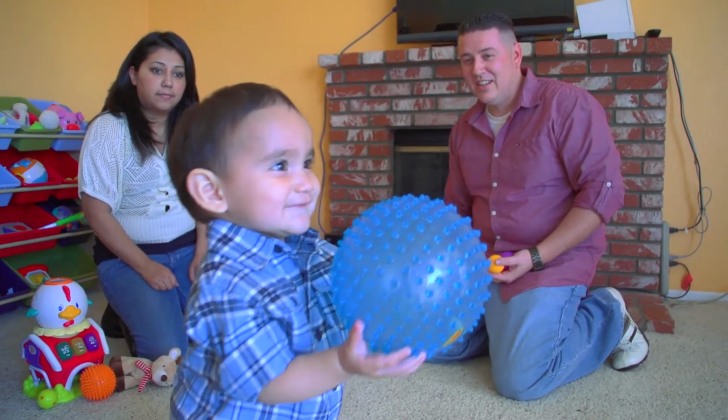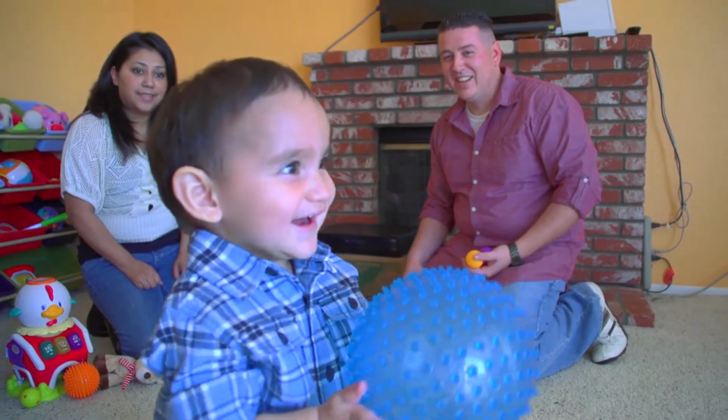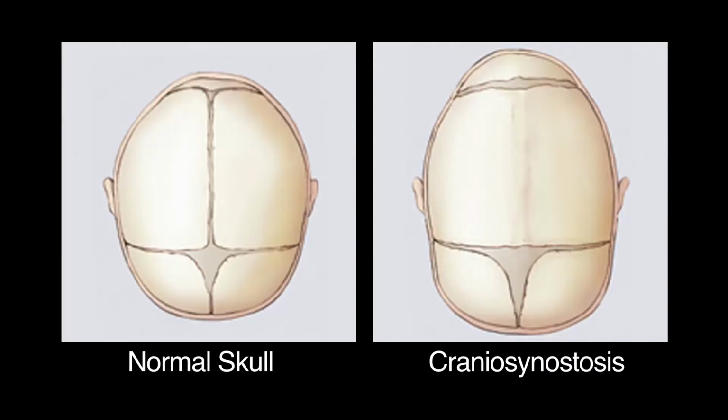Alexander has a condition called craniosynostosis. So in Alexander's case, before or shortly after he was born, 2 of the main bones in his head fused together so they could not grow normally. And that, in Alexander's case, resulted in a skull shape that was too long from front to back and too narrow from side to side.